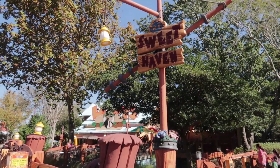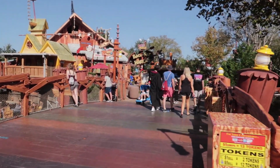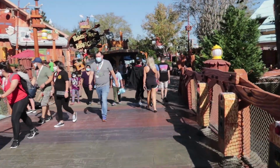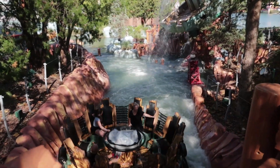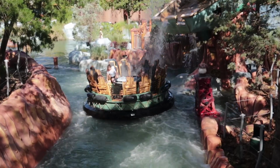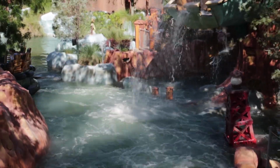Into the Sweet Haven section of Toon Lagoon. You know I like to go back here, check on the waterfall that has not been working, and to take a peek at the Jurassic World VelociCoaster. Finally, they have the waterfall working here, coming off the back of this ship. The best part of this ride, the biggest splashes happen under this waterfall. Happy to see they have it going again.